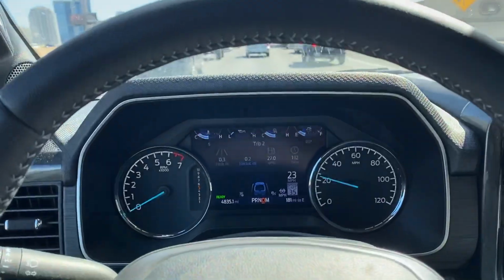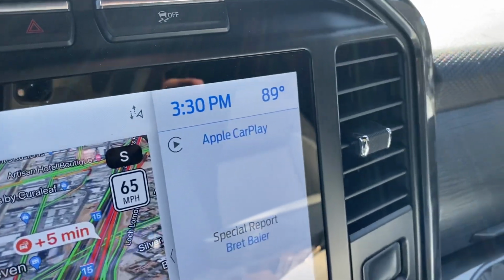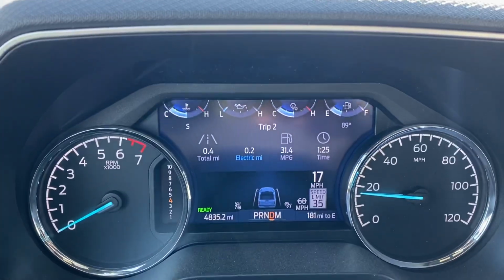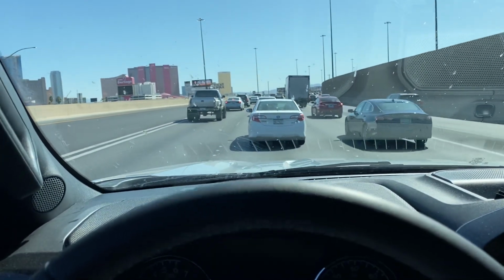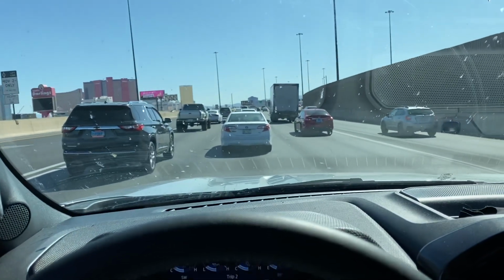So we're driving through bumper-to-bumper traffic on I-15. It's a beautiful 89-degree afternoon in March in Las Vegas. And this is part two of what we started yesterday, talking about how the 2021 Ford XLT Power Boost Hybrid handles heavy traffic.